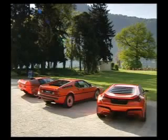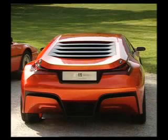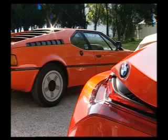The design has remained stunning throughout the years. First the prototype from 1972 with its gull wings, then the series road car M1 from 1978, and now the modern M1 Homage concept of 2008.